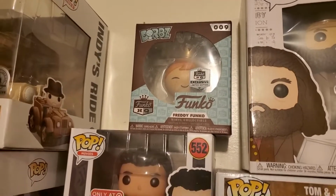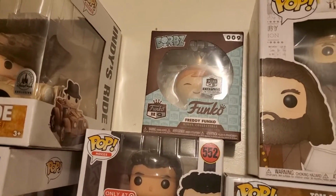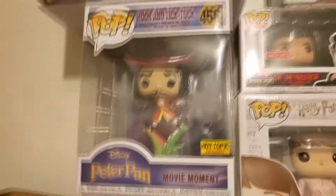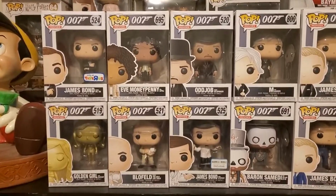I live near it, about an hour away, so I got that one. It's the only Dorb I do have in box. I do have the Power Ranger Dorbs, but I had to get that one. The Indiana Jones ride, Captain Hook movie moment, the Basilisk, and then back here we have the Dragonzord from Power Rangers.